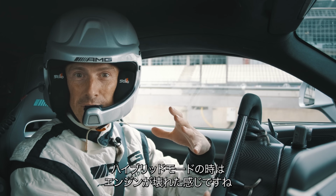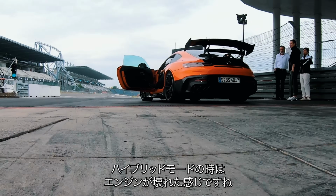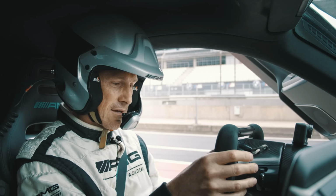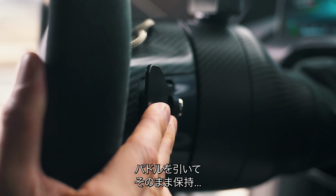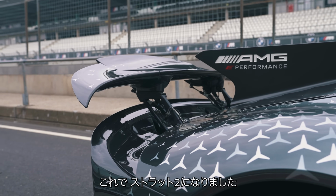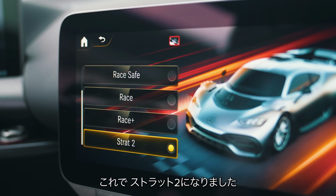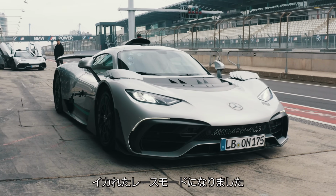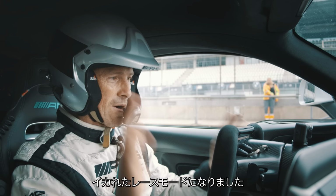It's like it's just broken because the engine's just cut because I'm in hybrid mode and now I'm just driving it on electric power alone. Turn that to the right. Pull on the paddle. Hold it. Here we go. Whoa. Okay, so now doing that has unlocked that Strat 2 setting. Okay, Bernd, let's do this. So this is in full-on crazy race mode.